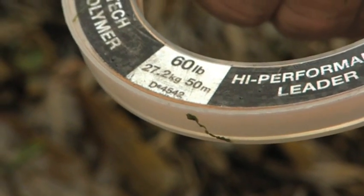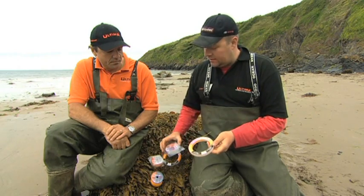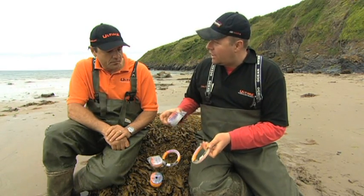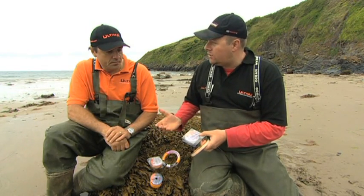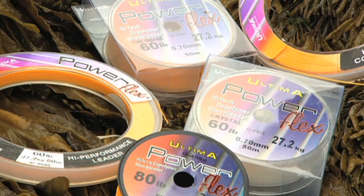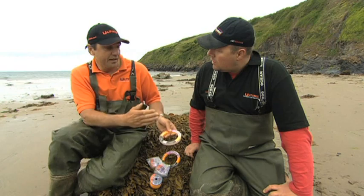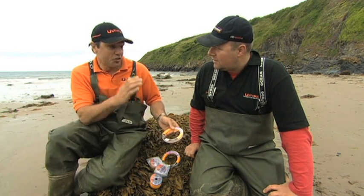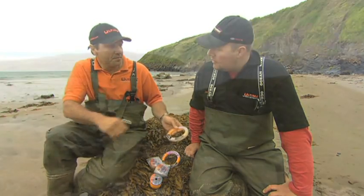Excellent. One thing that is absolutely key with a shock leader, no different to any other shock leader on the market, is you have to look at the lead that you're using. So if you're using a 5 ounce lead, you cannot use anything under a 50 pound shock leader. That's right. If you work to the 10 to 1, you won't go wrong. With Ultima, you've got 60 pound there, it will break 60 plus. It's 60 pound, you've got to do the 10 to 1. This will not let you down.